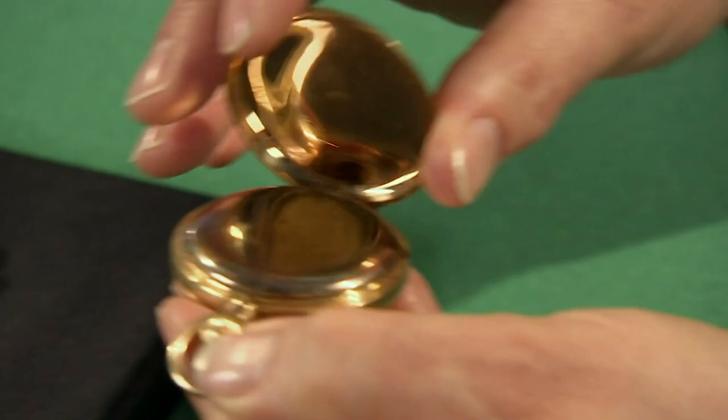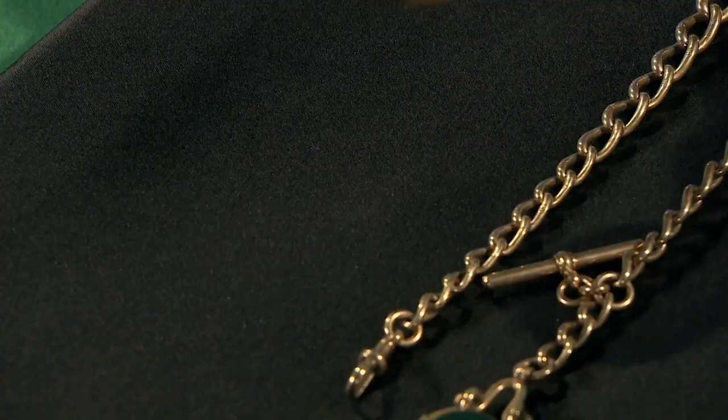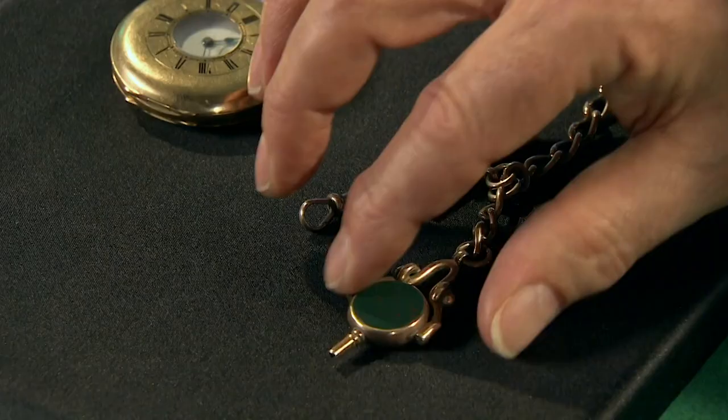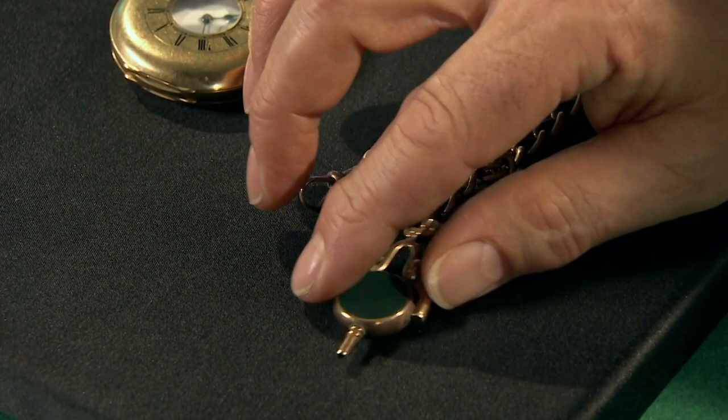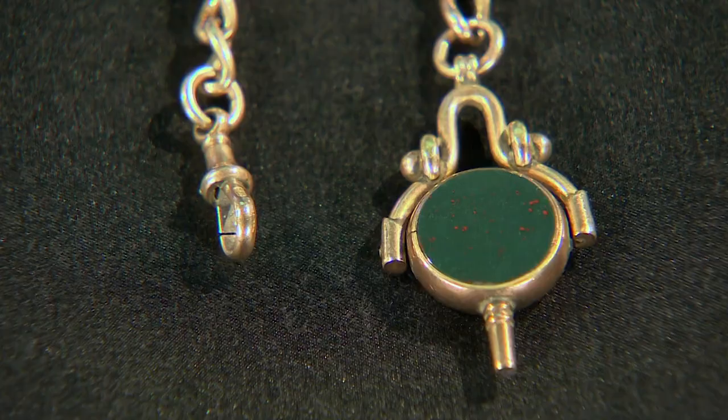This has actually got continental hallmarks for 18 carat rather than English marks, but it's still 18 carat gold. What you've got with the Albert chain, however, is a 9 carat gold Albert, which is marked on every link. And at the end of this, we've got a little bob with a bloodstone in it. This would have been worn across the waistcoat, dangling down. Quite an elegant thing that a gentleman would have worn, quite popular right up to the 1930s. Well, my grandfather wore it while he was alive every day. He used to have it on.